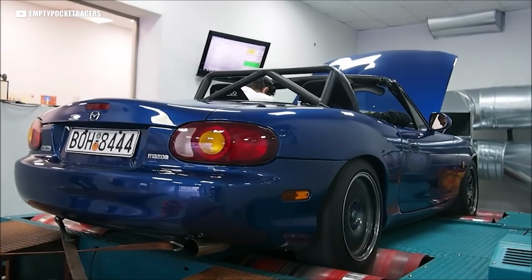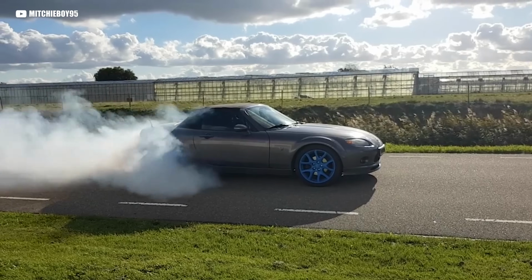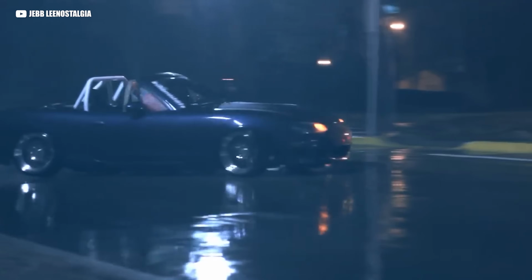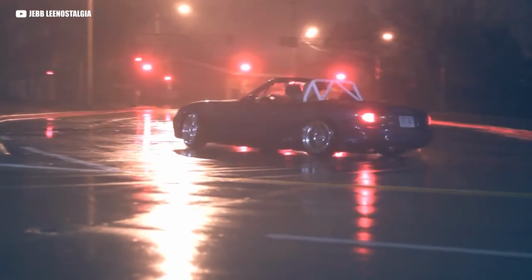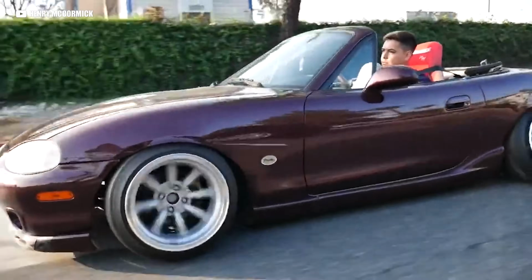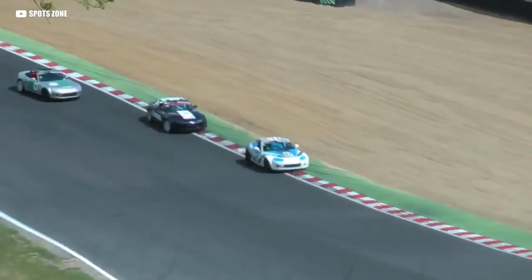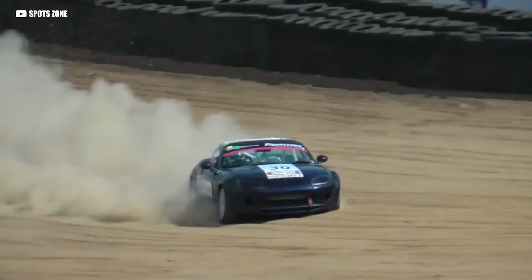And for under 5,000 stacks, you can drive a wide variety of Miatas from 3 different generations. But we think that you should go with the NC or NBs. That's right, the NC is starting to hit below 5K. But even then, many more people prefer the simpler, the lower, the lighter NB. Either way, you're gonna love it, but which one would you choose?